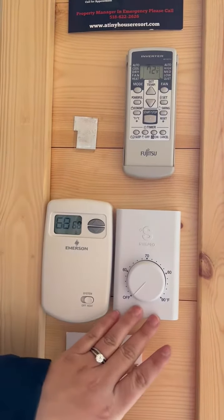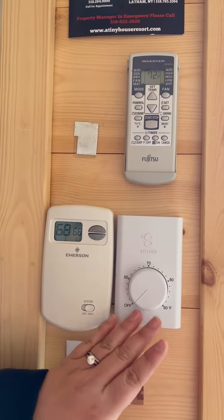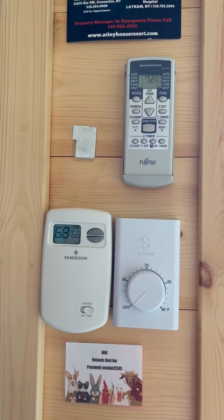So this thermostat doesn't really have to be touched unless you contact someone from the main office and they tell you to adjust this thermostat. But that's how you're going to use your heat if you're in the Nest Inn or in the Mystic.